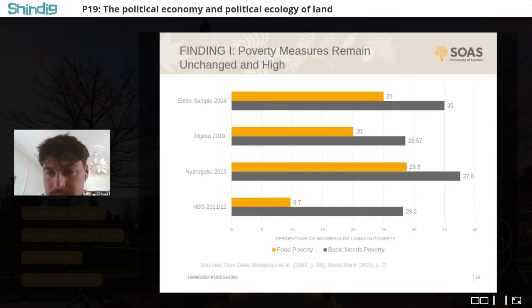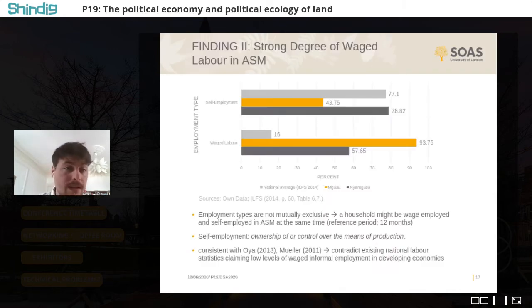Coming to the next slide, my second finding was that there's a strong degree of waged labor in informal mining in both case study sites. Both employment categories are not mutually exclusive. Hence a household might be constituted by a waged miner, but also by a self-employed miner. It might even be the case that one and the same person is pursuing both activities on the very same day. You could say that this is consistent with empirical findings by Carlos Oya and others. It contradicts the existing narrative in labor statistics that there are low levels of waged informal employment in developing economies. So I think that has some empirical strength.